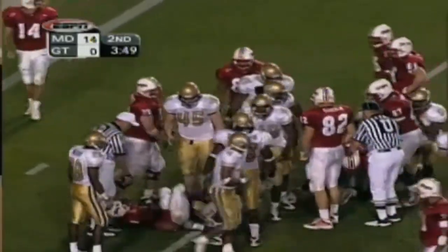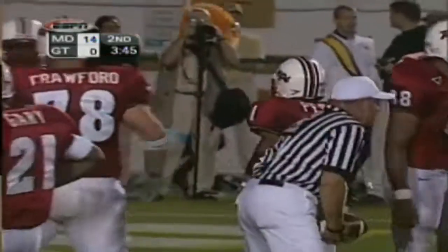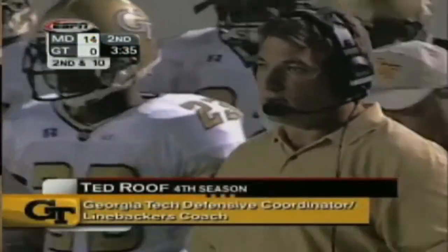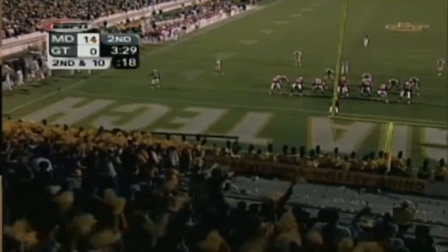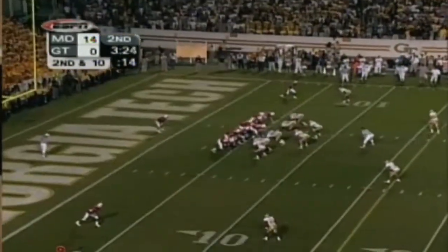Jerry Punch. Guys, Ted Roof, Georgia Tech defensive coordinator, talking to his defense here during the change of possession a moment ago, trying to get them to maintain their poise. And what he's going to do now is start locking. You see him signaling the calls. He's going to start locking these calls. What Maryland is doing is motioning and formationing him out of their normal defensive call. They're making an audible adjustment defensively, and now they're out of position, and Maryland runs a play into the defense's weakness. He is locking the calls from here on out.